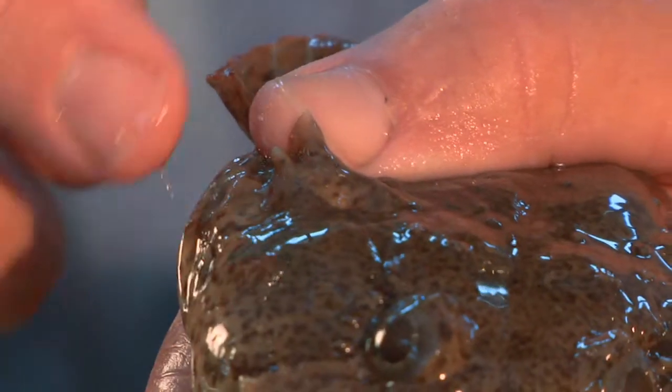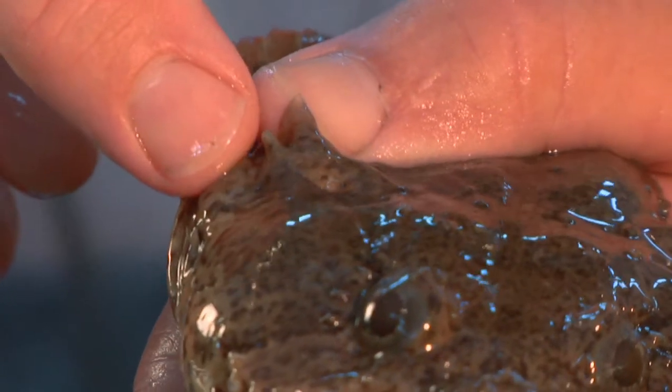He's kind of in defensive posture because these guys have very impressive spines. And if you ever get stuck by these, they really hurt. So I'm sure any predator that attacked this fish would pay the price for it.